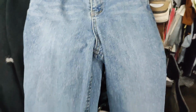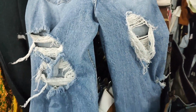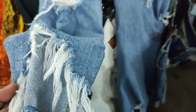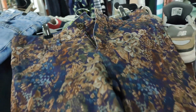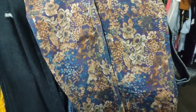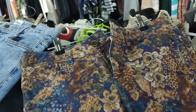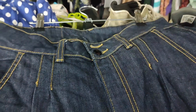Another item is this high-rise na denim pants. Tattered siya. And look at the back details. Kumusta naman yung pagka-tattered niya? Kulang pa ba? Another item is this Zara na floral na brown, excellent condition, low waist lang to na pants, but really good quality. And here's another one. This is a polka dots na shorts, in excellent condition, super cute.